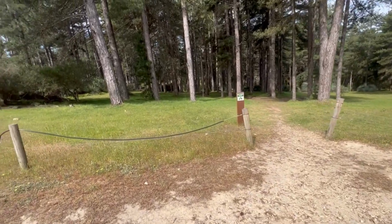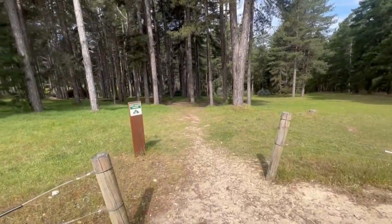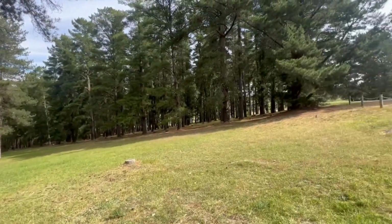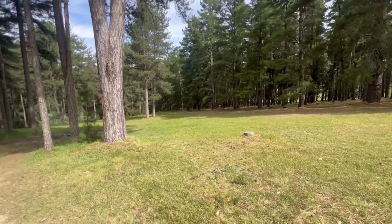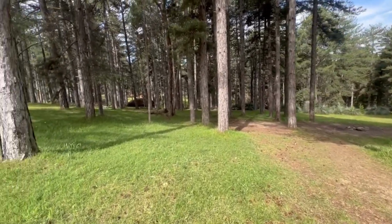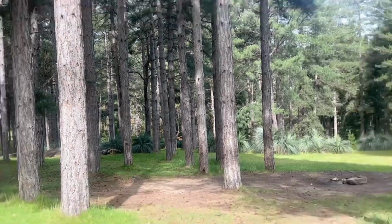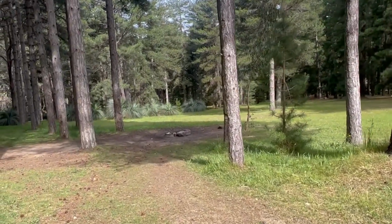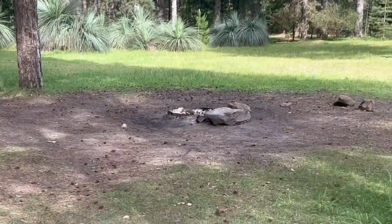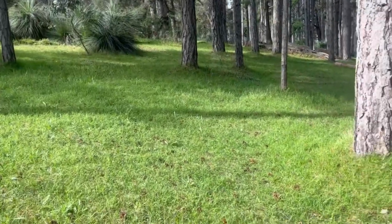Heading over to campsite number 5 now. This one here is a little different. It's fenced off, so you will need to be in a tent. You have plenty of sun, plenty of place to put your tent or whatever you may be sleeping in. You have beautiful rocks in the distance. You're surrounded by trees, so you have plenty of shade also. You have a campfire in this site. Lots of room on this site. It is very slopey.